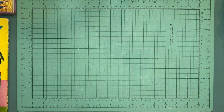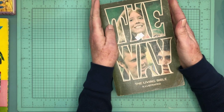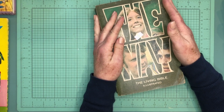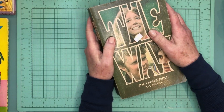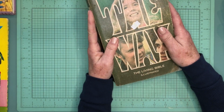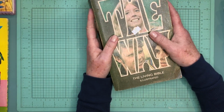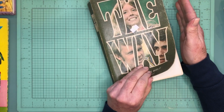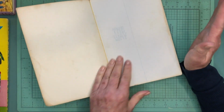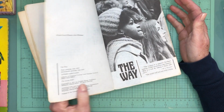Okay. Moving along, I found this from when I was a teenager. I had this Bible. It's the Living Bible. It's called The Way. The really cool thing about The Way was that it was written back in the 70s for part of the Jesus Revolution, and it was written for high school, college age students, young people in their language.